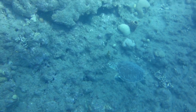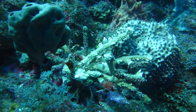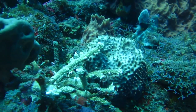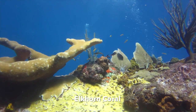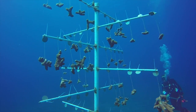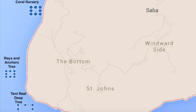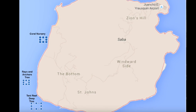in the world. In October of 2015, in an effort to continue growth in this part of the world's coral reefs, the Saba Conservation Foundation created its first coral nursery of staghorn and elkhorn coral. Since then, they have added 6 more trees, 4 of which have been added to the existing coral nursery, and 2 that have been added in 2 new locations. One at the dive site of Raisin Anchors and the other at the dive site of Tent Reef.